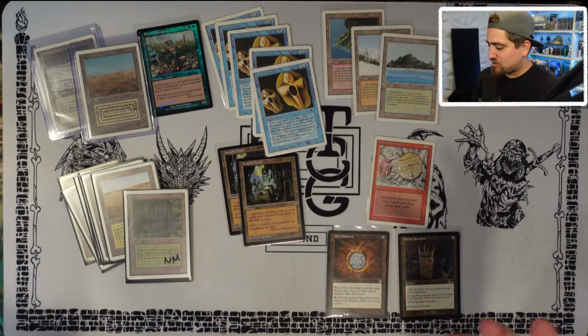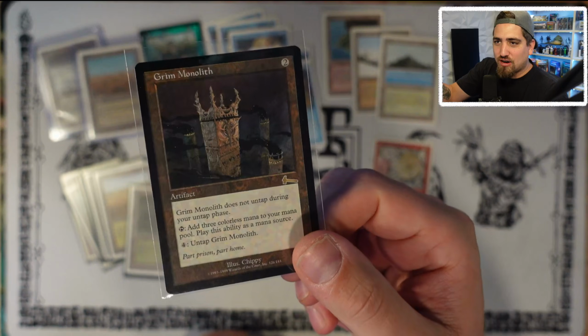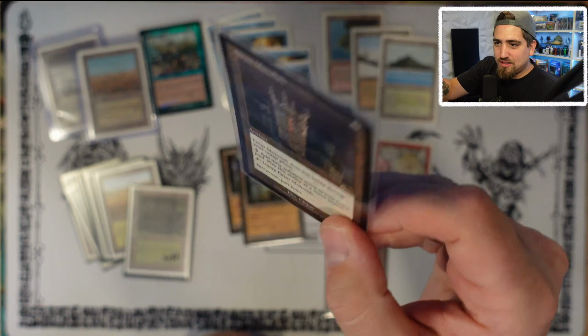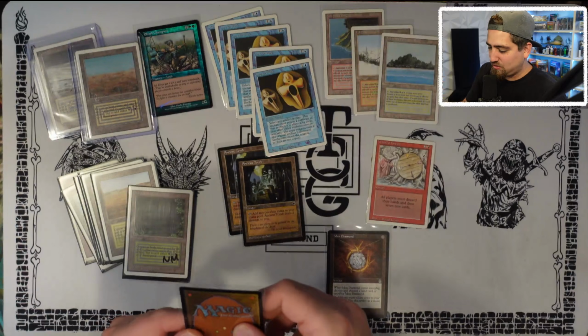We'll get into that, but first I thought it would be fun just to look at some old cardboard. I know everybody's all about the flashy era these days, but I'll tell you what, some of these old Magic cards still hit different, man. They still hit super hard.